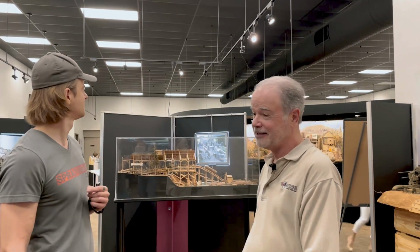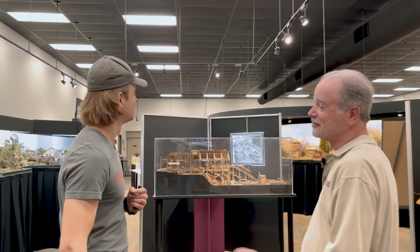When we built the O-scale layout up front, the switching layout, we had to take another layout down because we're already past capacity. We might use the second level, with planes flying around you, things like that. Be careful, we might do that. We do crazy stuff like that.